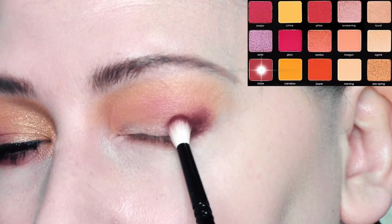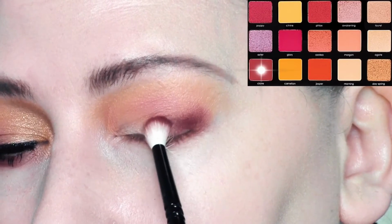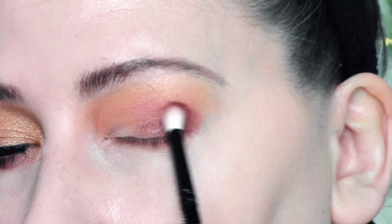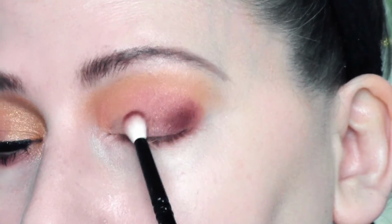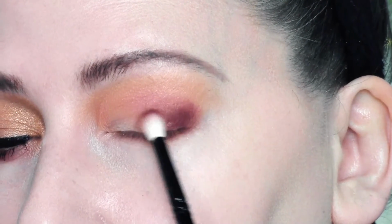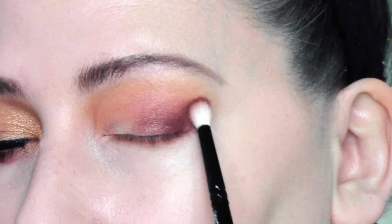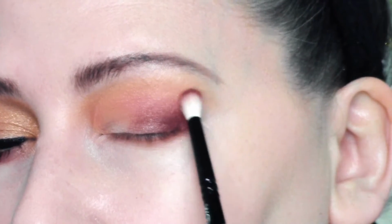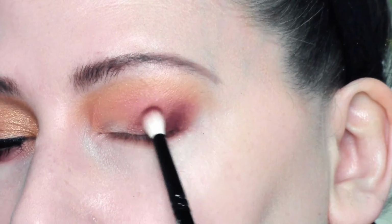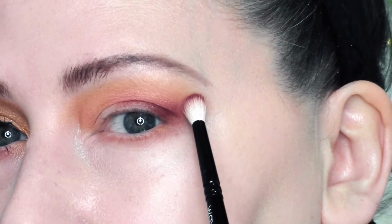Then we're going to come in toward the inner part of the mobile lid, but only about halfway. Then we're going to start sweeping and small circular motions, blending that out. But we want the majority of the pigment on the outer edge here. And we want to bring it up as well. We always want a kind of a gradient effect here. The darkest on the outer edge, graduating up.